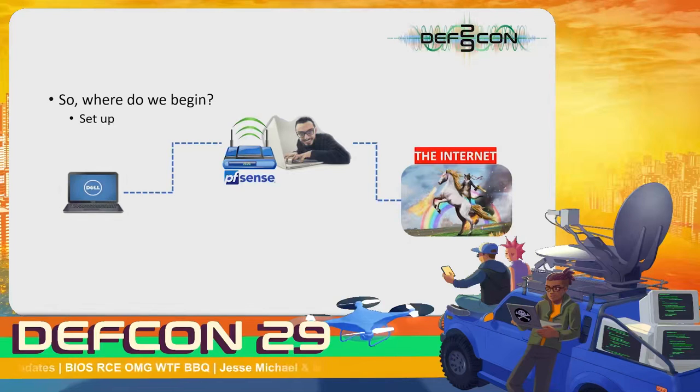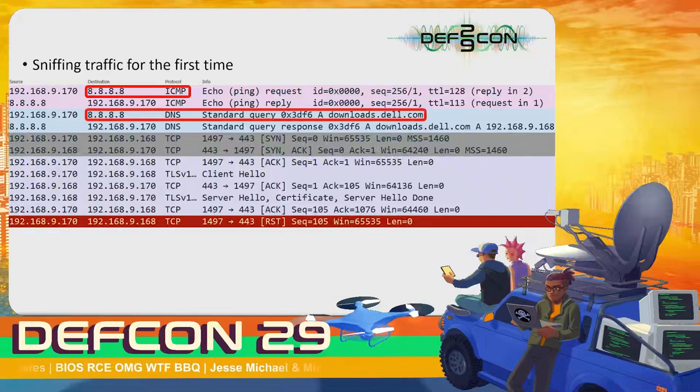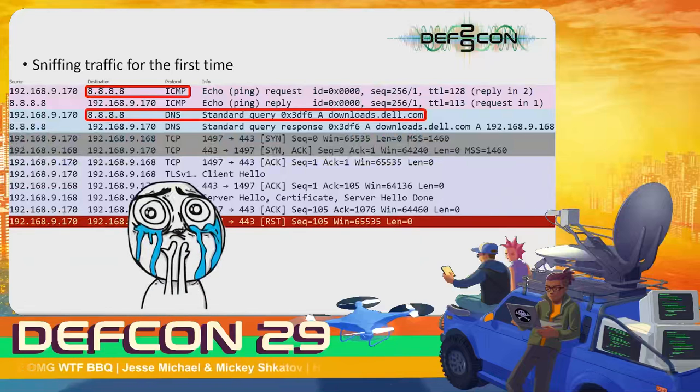We need to set up a machine in the middle environment. We start with using the community edition of pfSense running on an old desktop we had lying around. And once we had all that working, we set up a sniffer and sniff the traffic. Looking at the initial packet capture, we can immediately see a ping going out to 8.8.8.8, which is Google's DNS server IP address, and a DNS query asking for the IP of downloads.dell.com. After that, we see the handshake process starting and then failing.